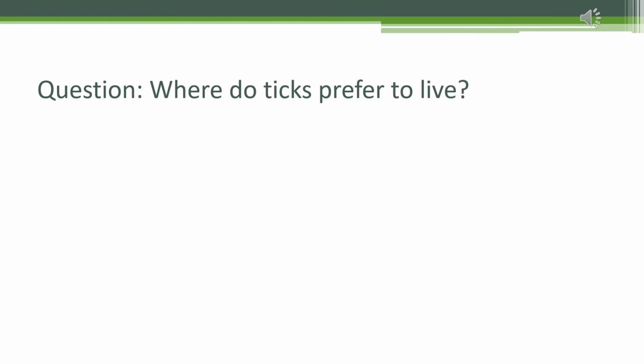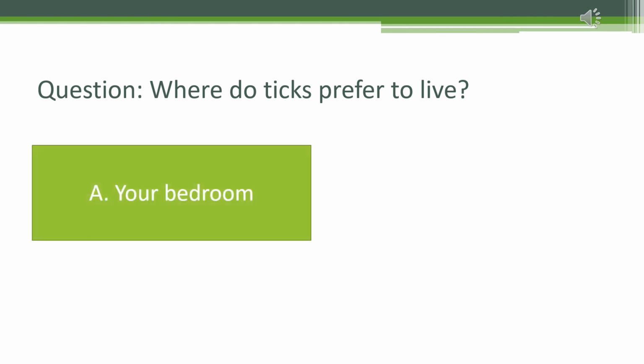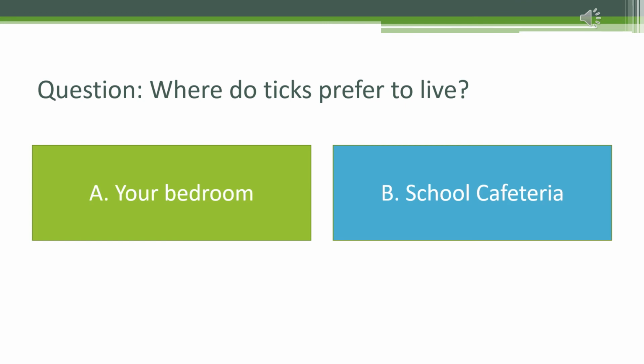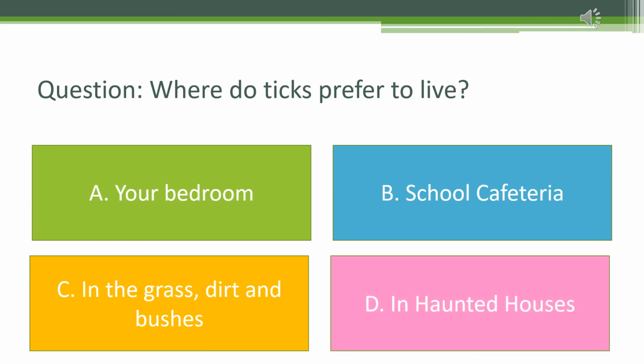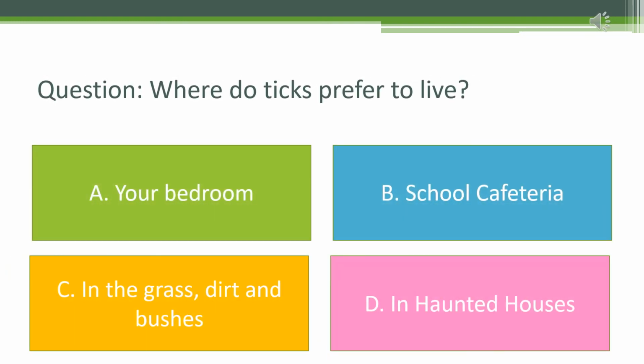Question: where do ticks prefer to live? Is it A, your bedroom, B, the school cafeteria, C, in the grass, dirt, and bushes, or D, in haunted houses? The answer is C, in the grass, dirt, and bushes. Are you sure it's not D?